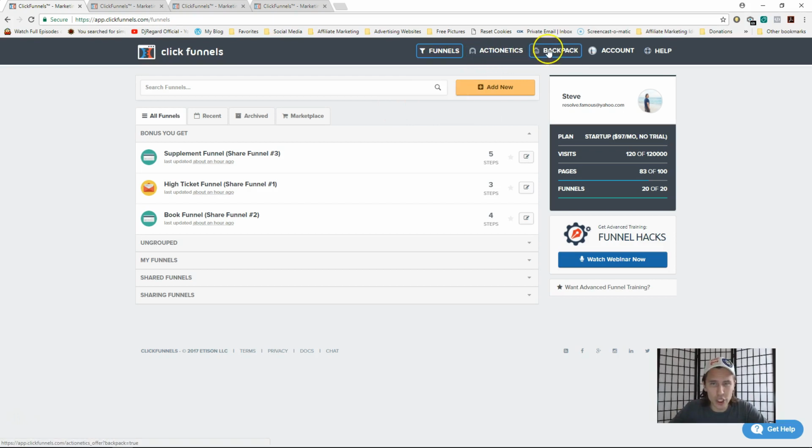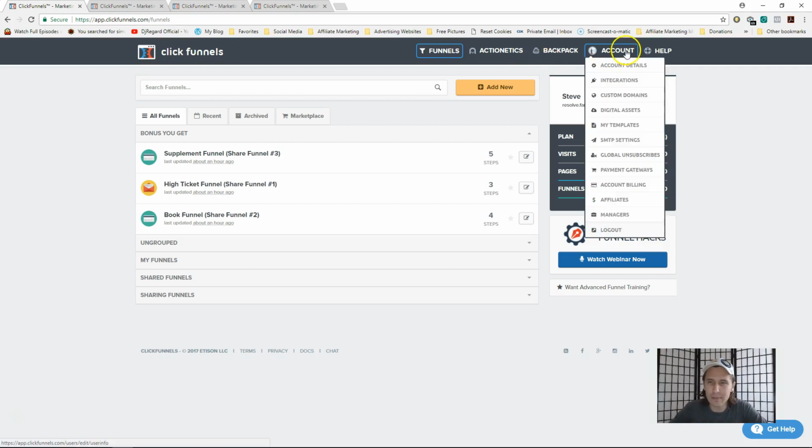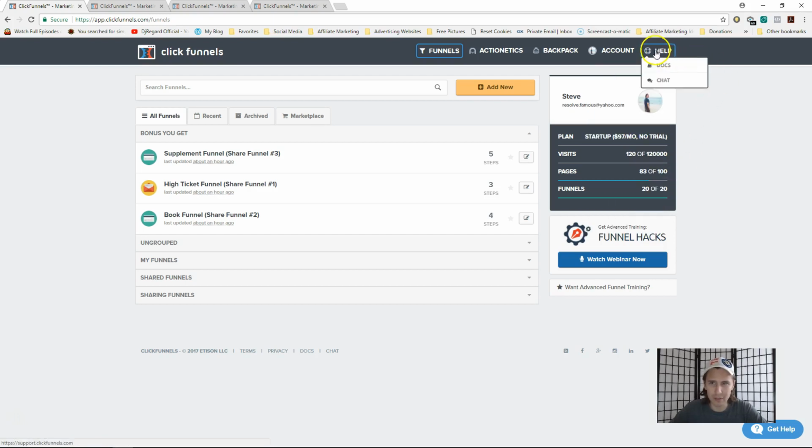It also has these additional features that you can pay extra for. Actionetics is basically an autoresponder, and Backpack is basically an affiliate center where if you have affiliates and you have your own product, you can manage all your affiliates, manage your affiliate commissions and stuff like that. You can access your account, you can create custom domains, any kind of these extra things here. You can also become an affiliate. Manage your account billing, stuff like that. There's the help desk, so you can go and read FAQs on any questions you have. So that's basically what ClickFunnels is.